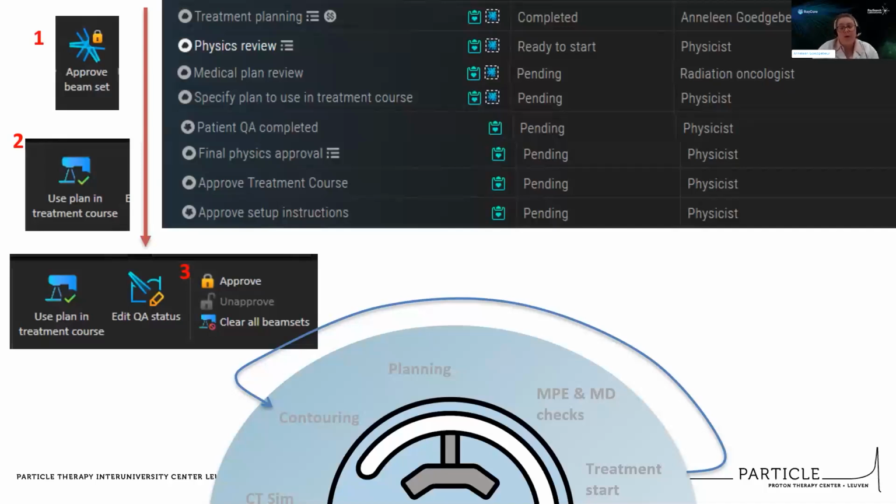After some more plan checks have been done, the population of the treatment slots allows us to perform patient-specific QA. And since at this stage, the plan is only deliverable in RayTreat physics mode, we cannot accidentally treat the patients already with this semi-finished beam sets. It's only after successful patient physics QA and some more final MPE checking that we deem the plan fully approved. So the treatment course is then set to approved, allowing us to deliver the plan clinically.